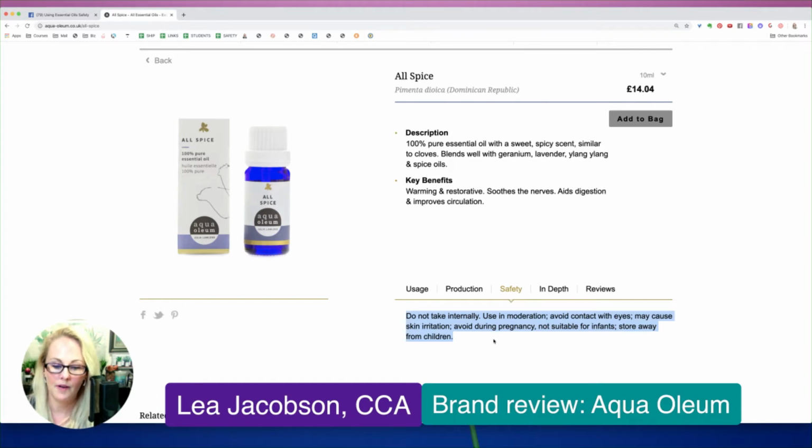So for allspice, this is again one of the handful, just a few handful of essential oils that I don't recommend using at all. It's just not worth the risk. It is potentially carcinogenic. It is anticoagulant, and to safely use it on the skin, you need to dilute it to 0.15%. That is a really low percent.